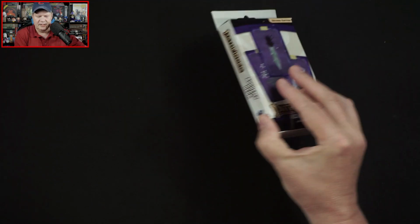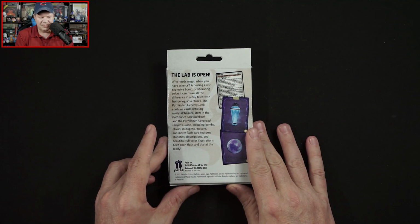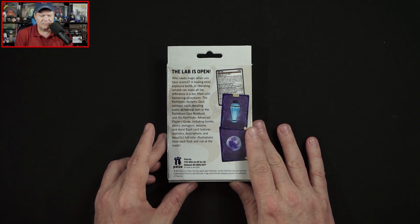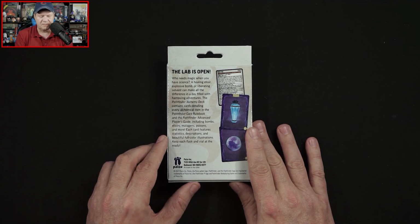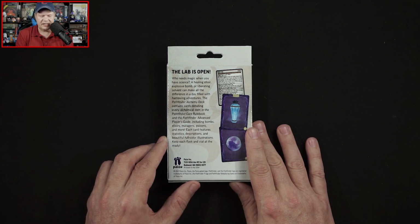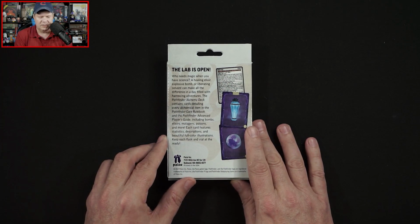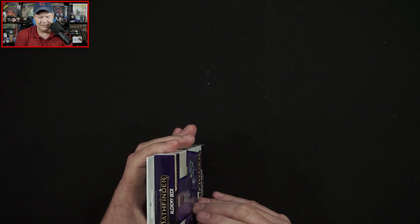Next up, we've got the Pathfinder Alchemy Deck. The lab is open. Who needs magic when you have science? A healing elixir, explosive bomb, or liberating solvent can make all the difference in a day filled with harrowing adventures. The Pathfinder Alchemy Deck contains cards detailing every alchemical item in the Pathfinder Core Rulebook and the Pathfinder Advanced Player's Guide, including bombs, elixirs, mutagens, poisons, and more. Each card features statistics, descriptions, and beautiful full color illustrations. Keep each flask and vial at the ready.